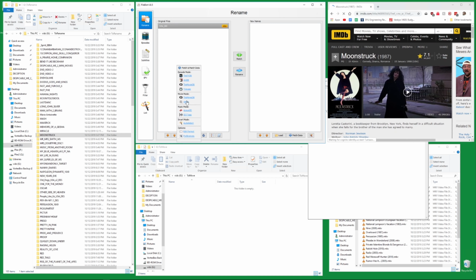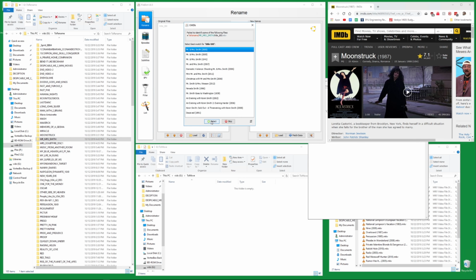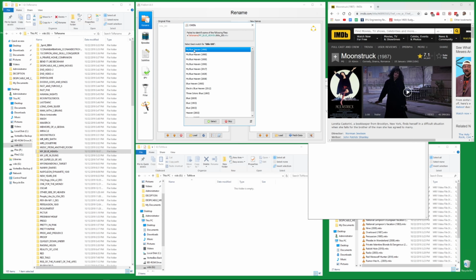And again, I'm just speeding through these now. I know it's been tough to stick through this long of a tutorial, but it's really cool to get a nice Plex library going, and it's worth it, trust me. So as you can see, I'm just doing these one folder at a time, just keeping going on down.